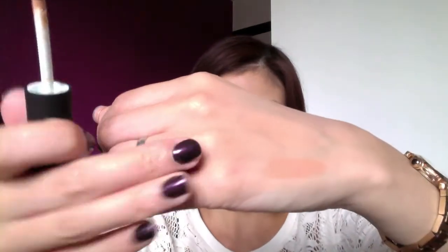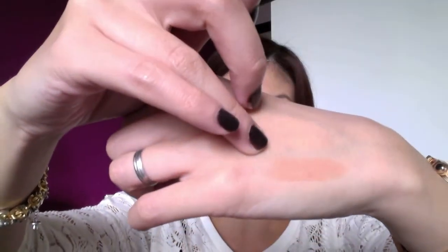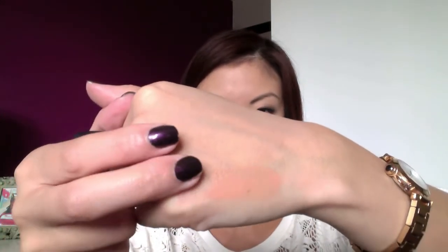And initially when you apply it, it is really good. The colour payoff is really good. And when you first apply it, it is really, really creamy. And it gives you that nice matte look that I was going for. And this is quite a natural shade, obviously. And when I first applied it, I was really impressed. I loved it and everything.